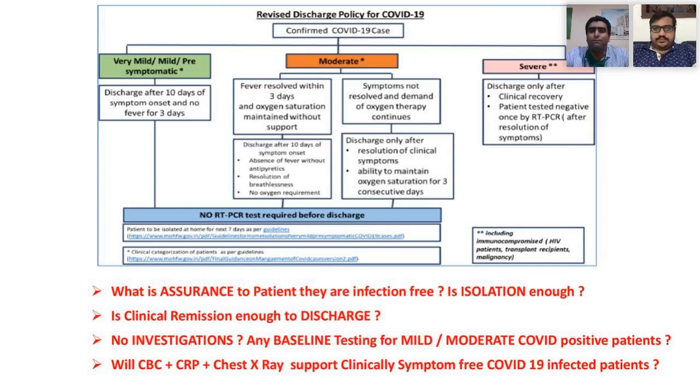Exactly. With the same thing, I would like to have your comment, since you had experience of COVID patients. Even Dr. Sri Krishnan may take up the same question. What is your frequency of testing with these patients?